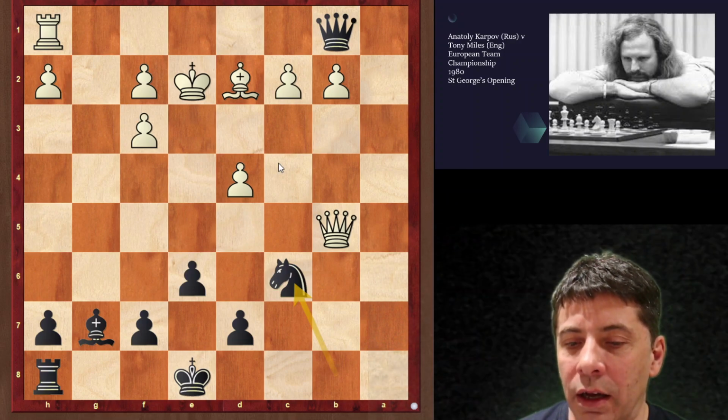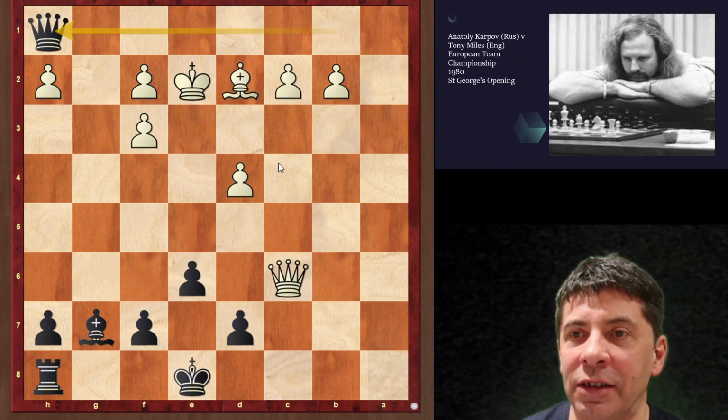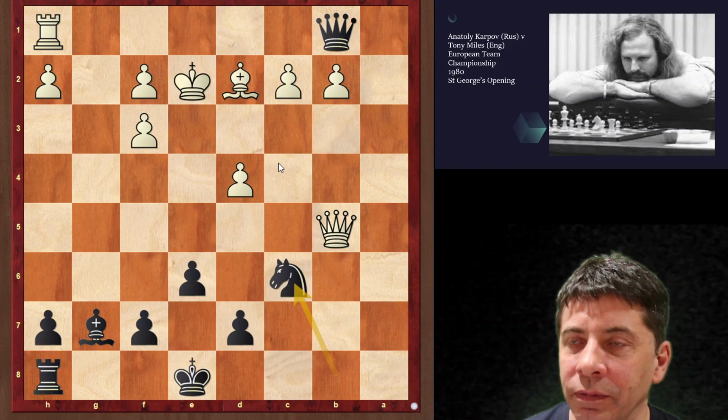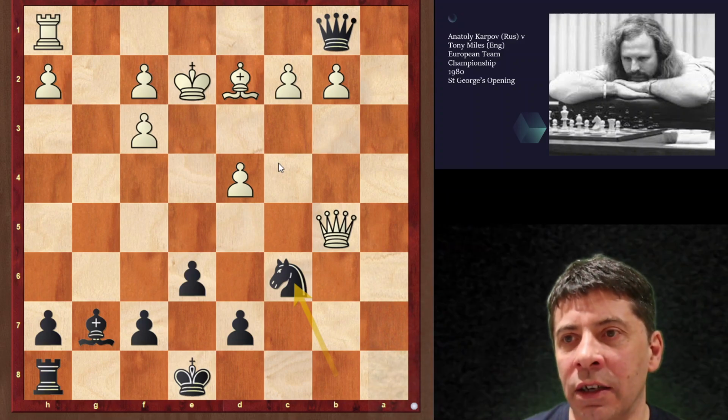Best for White here is to take on c6. And then Black takes there. And this actually peters out to a draw. I won't bore you with the details, but with best play, that peters out to a draw. So in this position, this kind of crazy position, best for White is to take the knight on c6.